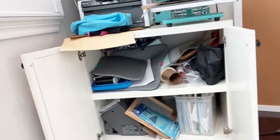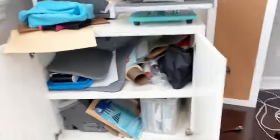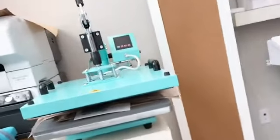There's, well, you can see just a whole lot of junk. And what's super great is I just close it up and no one has to see. And every time I have to fix the door.